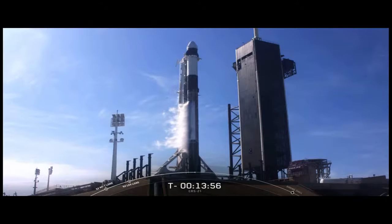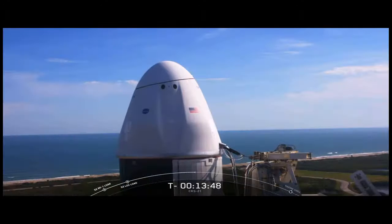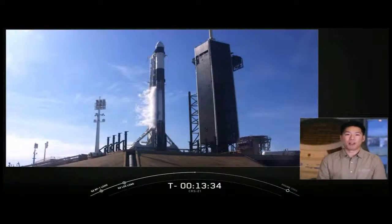Between Crew Dragon and the cargo resupply missions, at this time, we are anticipating that there will be a Dragon spacecraft attached to the International Space Station at all times throughout 2021. And one final milestone to highlight today. If all goes according to plan, today's launch will mark the 100th successful mission for Falcon 9. So a lot of excitement ahead in the next hour.